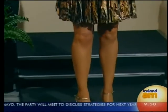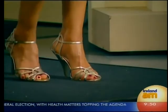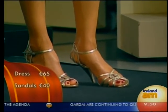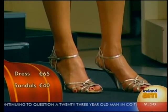65 euros. This look is going to become so important as we move closer towards Christmas, and it's just great to have it in at the moment, just so people can see what exact direction the fashion is going in. And we also have the sandals from Savita as well, and they are priced at €40. They're from the new Savita footwear collection. So your whole outfit there for €100.